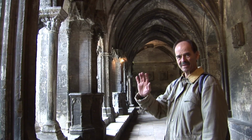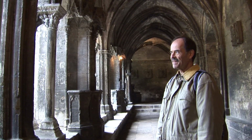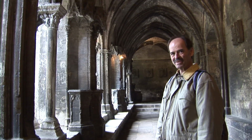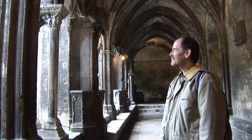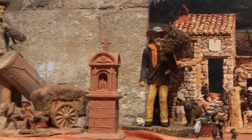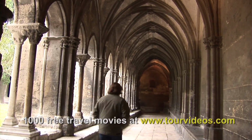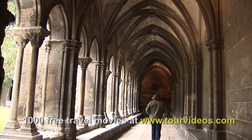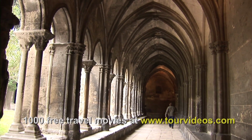Beautiful columns with different capitals to the columns, a lot of detail, and there are some lovely statues on the corner columns in the cloister. Cloisters are always rewarding and peaceful places to visit. There's a meditative and prayerful atmosphere in a cloister like this.